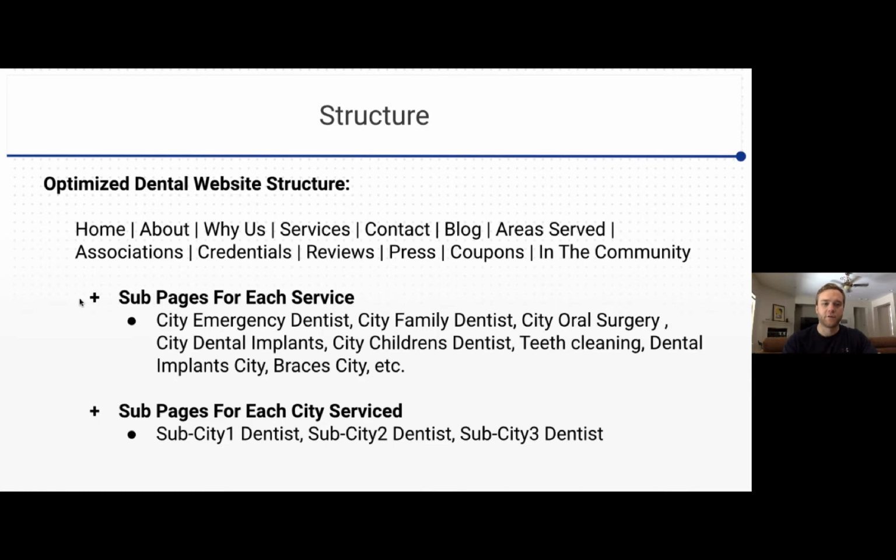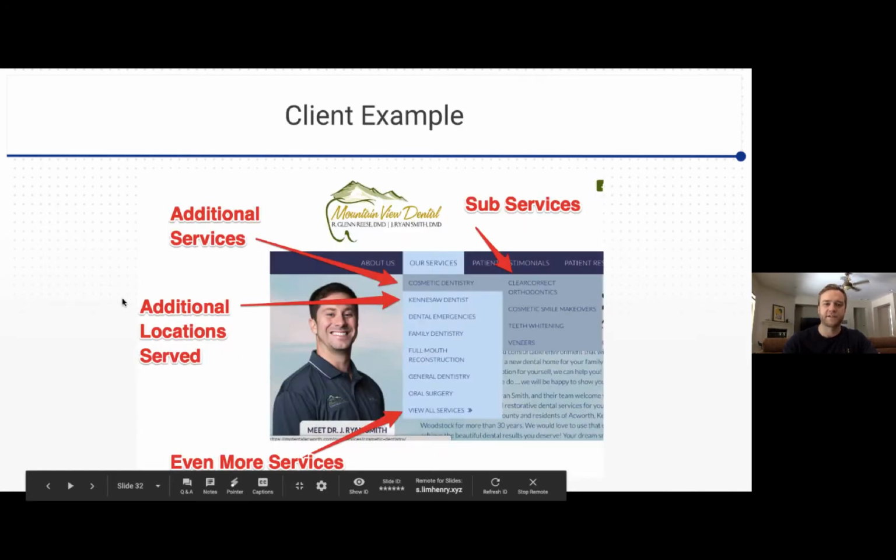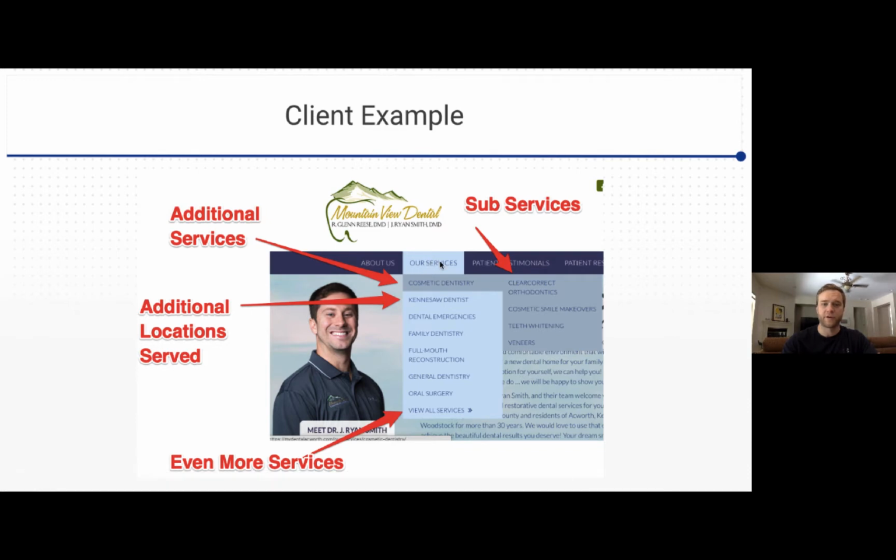Obviously the things below here, we want subpages for each service and subpages for each city serviced, as we've already talked about. So here's just a client example that we have. We can see on the menu bar, we have our services, and we have some drop downs for dental emergencies, family dentists, general dentistry, oral surgery, cosmetic dentistry, and that even has some sub-service pages. So you can see that we have broken out into the individual services we offer, providing more relevance to Google and the searcher if they are in this area, right? If somebody searches for cosmetic smile makeovers in this area, it's very likely that that page is going to show up above just another dentist.